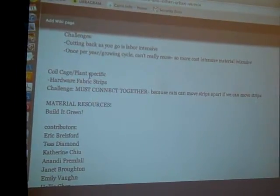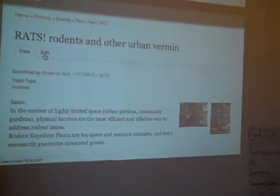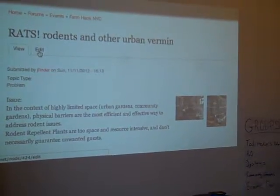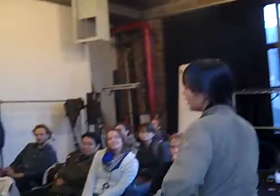I would encourage any of you who have input to go to the edit side and add different resources that you might have, so that if somebody has a rat problem, they could come here and ask where they fit in terms of infrastructure, cost, and labor. Then it would become a resource. We weren't able to get much deeper into design, but I think we covered the larger conceptual and material issues at hand.